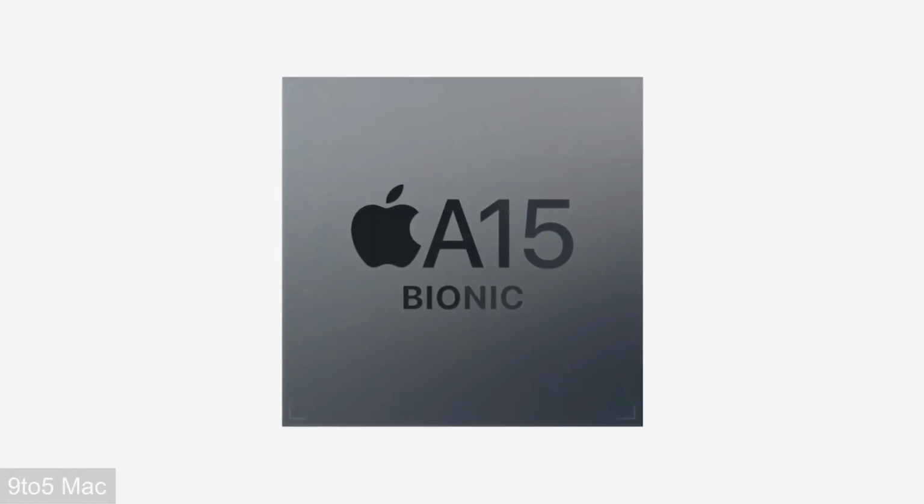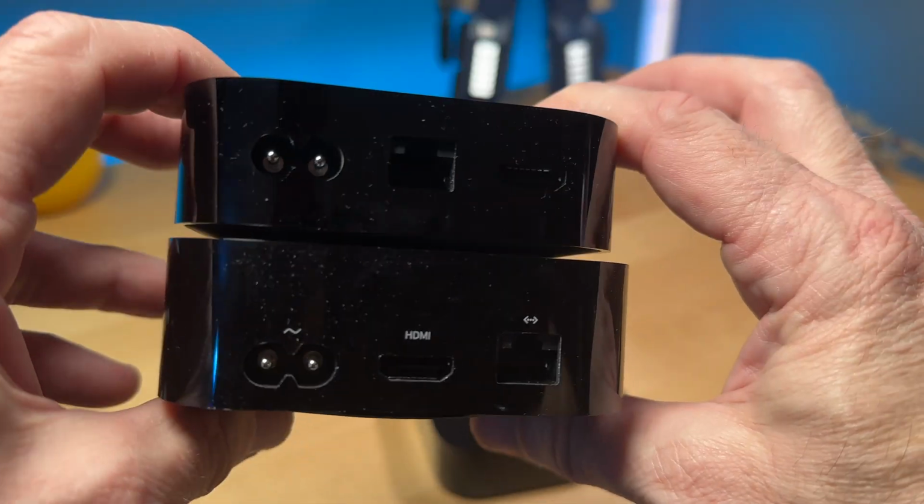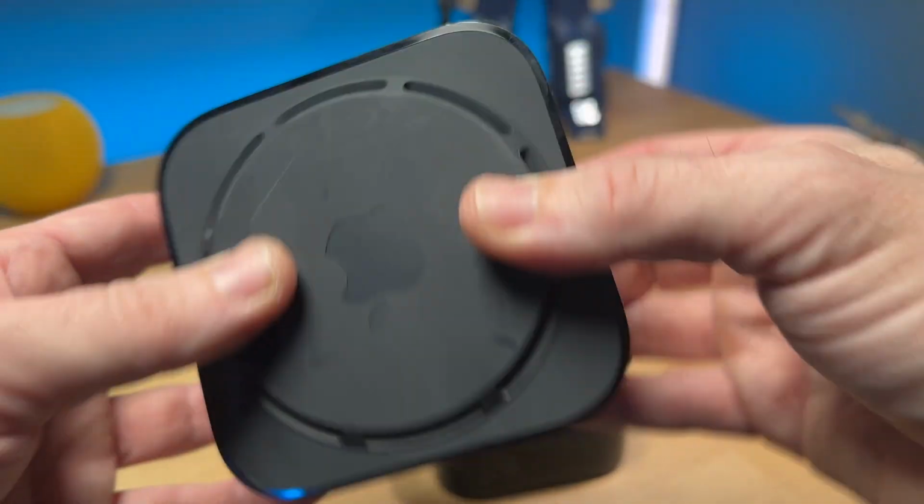Both models saw a processor upgrade to the A15 Bionic chip. This is coming from last year's A12 Bionic chip, which was a nice upgrade. It isn't that old, so that thing still performs great. As for using it, I haven't really noticed much of a difference from the previous model because it just is snappy and quick as is. This model is smaller than previous years, and that's because it doesn't have a fan in it. Apparently the A15 doesn't need it for cooling.